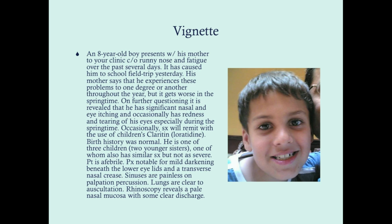Now, why do we suspect allergic rhinitis? Why is this a classic case of allergic rhinitis? Now, this is a clinical diagnosis, but without doing other tests, you can't definitively say this must be allergic rhinitis. But given the absence of other symptoms in this patient and the otherwise normal history and physical examination in this child, it's very difficult to suspect anything other than allergic rhinitis.